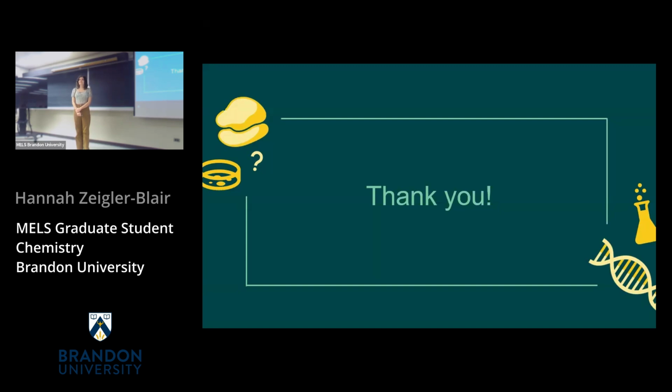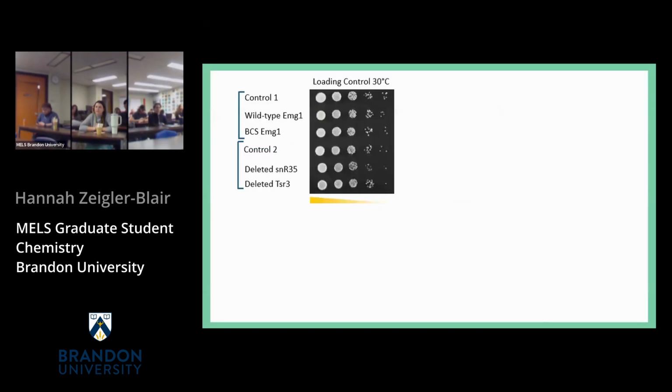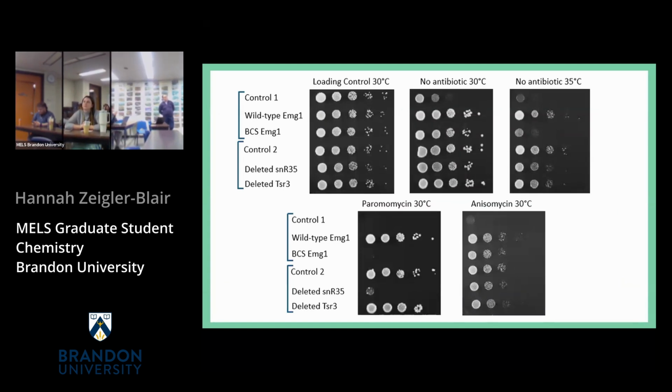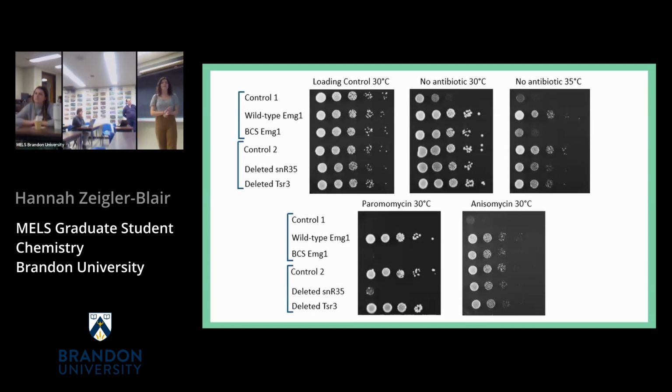Any questions? Could you go back to the dot plate slide briefly? Yeah, what I'm curious about is in some of the examples, like the no antibiotic at 35 Celsius, the Bowen-Conradi syndrome seems to have even less growth compared to the ones where SNR35 is deleted. Do you know why that might be the case, considering SNR35 seems to be a prerequisite for the EMG1 protein? Yeah, that's because the EMG1 protein is essential and SNR35 has been found to be non-essential.